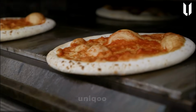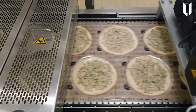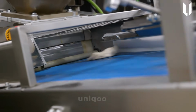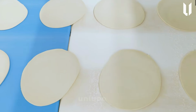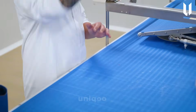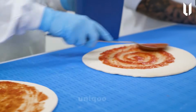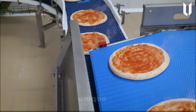In this factory, homemade-style pizzas are made for supermarkets without changing any ingredients. The goal is to keep the same taste and quality as a pizza made at home. Fresh ingredients like dough, tomato sauce, cheese, and toppings are used. The machines mix and knead the dough, just like in a home kitchen. Then, the dough is shaped into pizza bases.